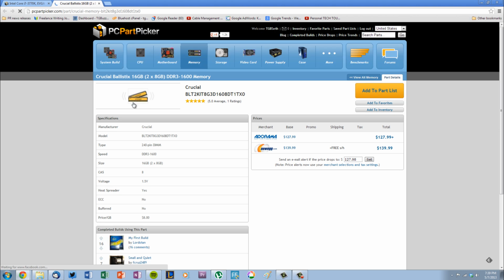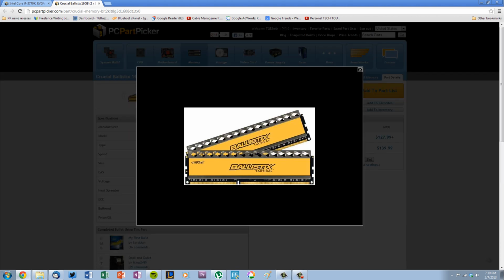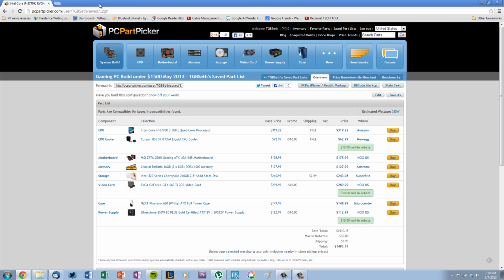Crucial Ballistix RAM, 16 gigabytes. Anyways, 16 gigabytes of Ballistix Tactical RAM from Crucial. Crucial is a very good brand to go with for RAM just in general, and 16 gigabytes is pretty good for that $1,500 price range. It'll give you more than enough RAM for the majority of what you could possibly be doing. Anything higher than that isn't necessarily important in most situations.